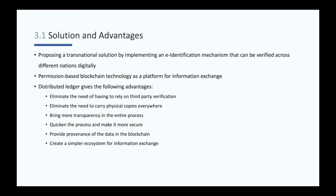It brings more transparency to the entire process, as the current system is prone to error and manipulation because of the number of parties involved. It quickens the process and makes it more secure, as the process now for getting a visa is cumbersome. It provides provenance of the data in the blockchain, so government agencies do not have to be afraid of manipulation or falsifying. It also creates a simpler ecosystem for information exchange, as there will be a standard mechanism for information exchange among the participating countries.